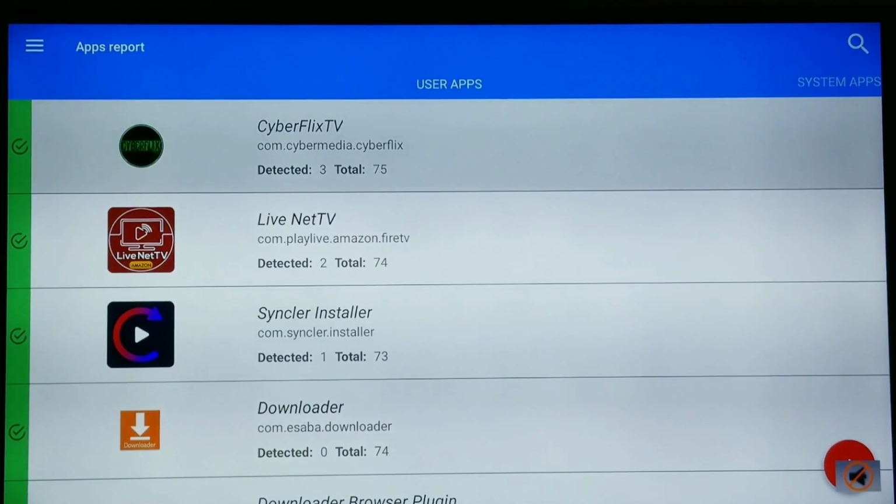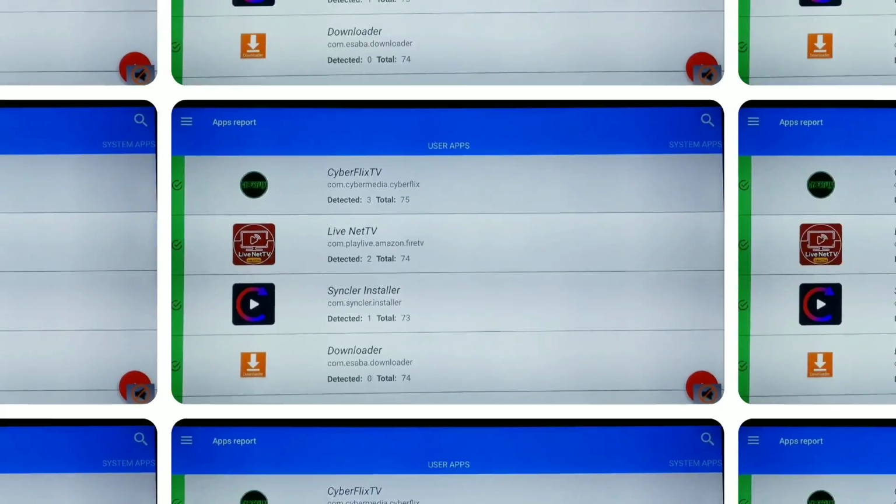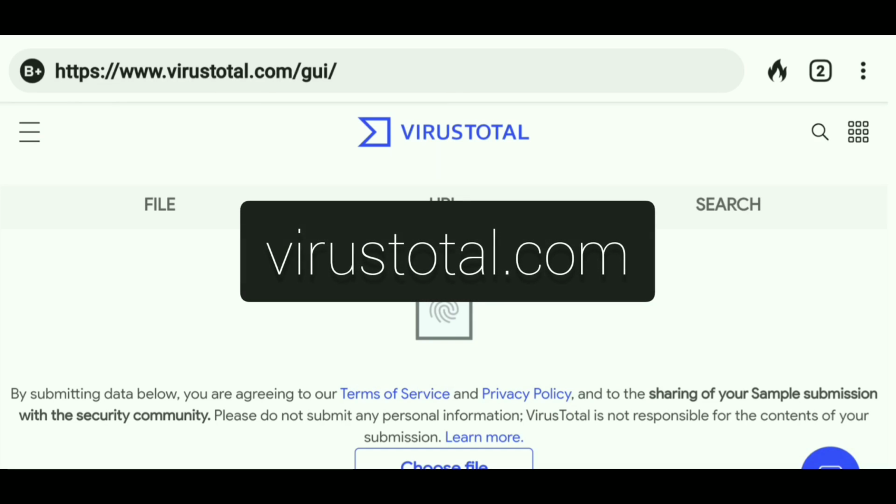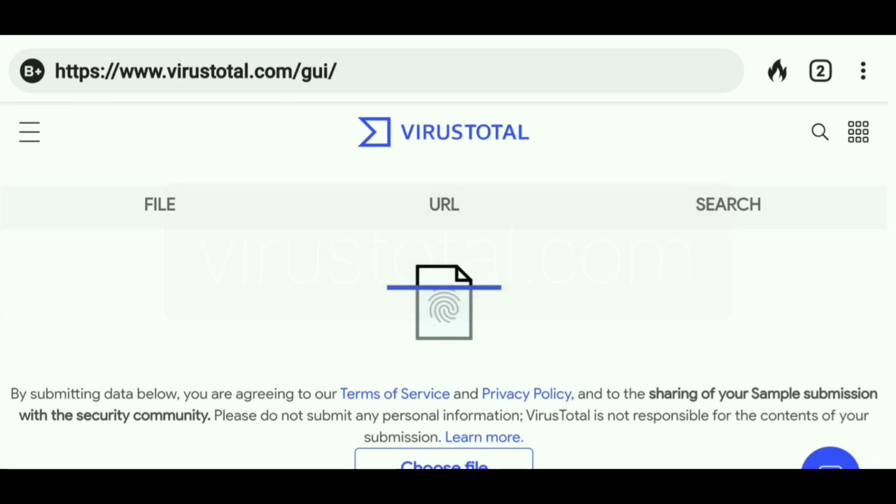Now, if you have an Android phone or tablet and want to use the website, that's what I actually use on my phone, and that's what I recommend. It's really fast, and so let me show you that real quick. Alright, so just go to virustotal.com, and this is the website that will pull up. This is what it looks like.